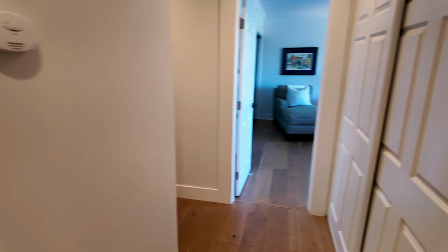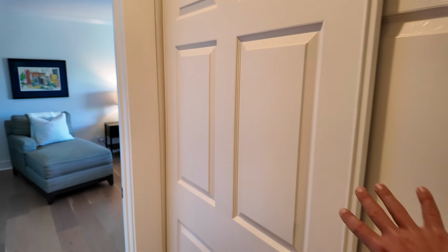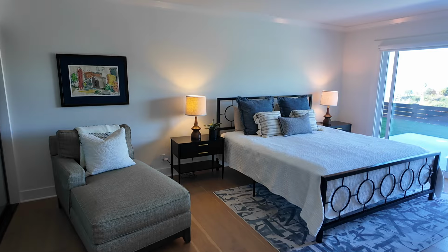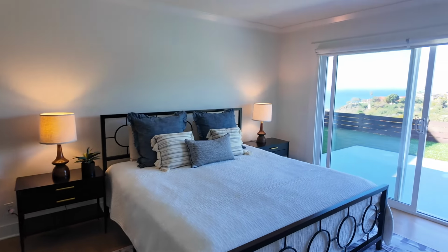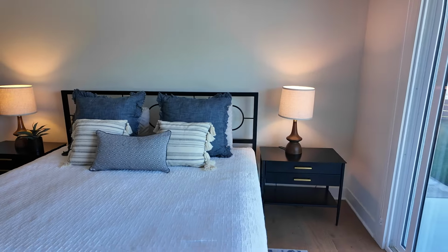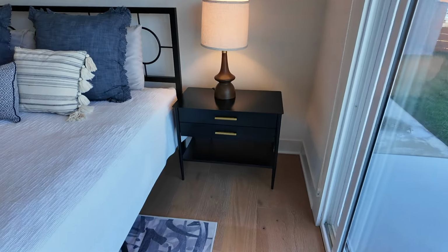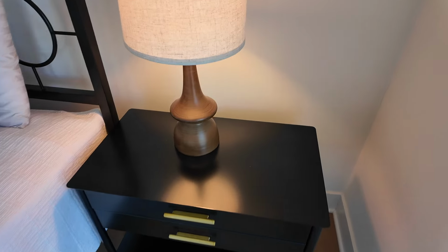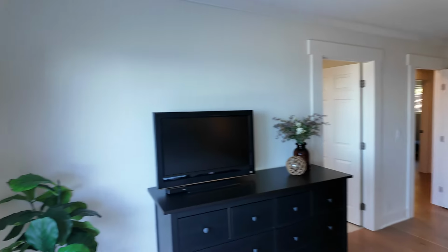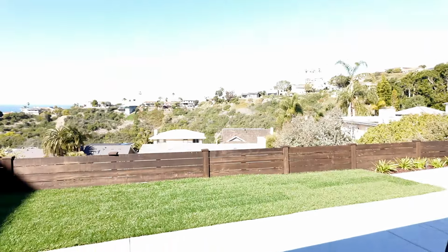There are 2 bathrooms in this home and 4 bedrooms total. As we make our way down the hall towards the primary, we've got some more storage space here, linens, things like that. Now we're in the master. Plenty of space for a king bed and nightstands. I love those nightstands. I think we have the same ones. Super solid. Plenty of closet space over there. Great views from the master.